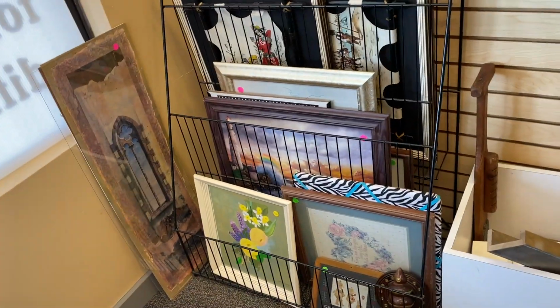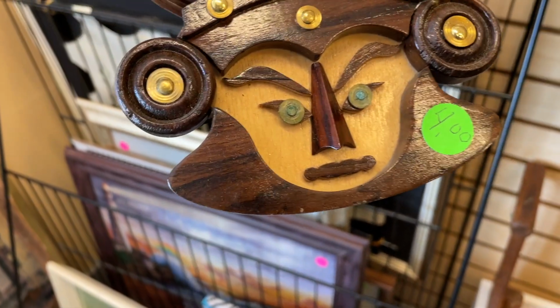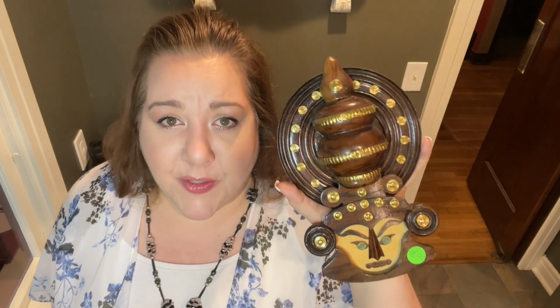I rounded this corner over by the art and I looked down and I saw this face looking up at me. And you know me, it's wood, it's brass, it's kind of funky. So, you know I grabbed this. I'm not quite sure what the origin of this is. To me, it kind of has a Buddhist, also kind of like a Bali vibe to it. I'm not really sure. If you know, let me know. I just thought it was cool looking. I love the brass. It definitely has a boho feel to it. And so I grabbed it for $2.